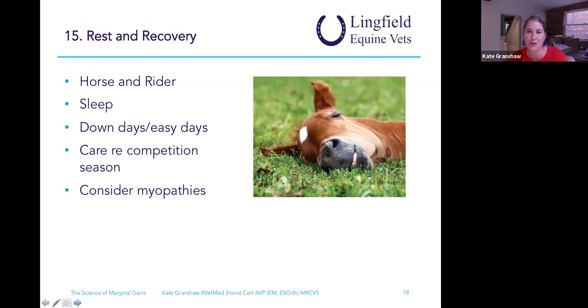And what did you do whilst you were lunging? It's different if you're doing pole work or doing something that maybe encourages stretching or long lining, something that could be beneficial, but it isn't a day off for your horse if you're going round in circles.